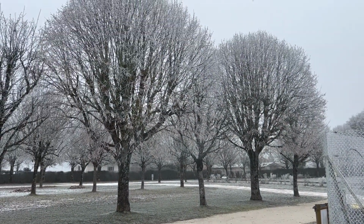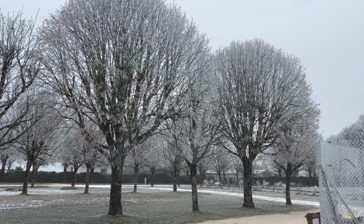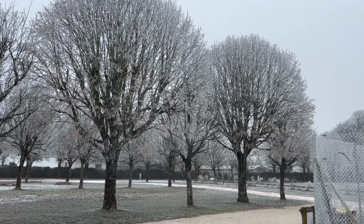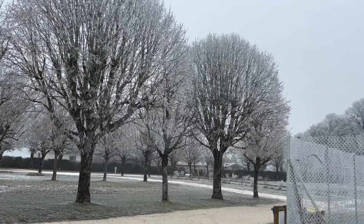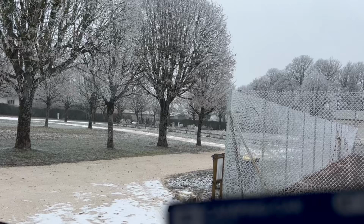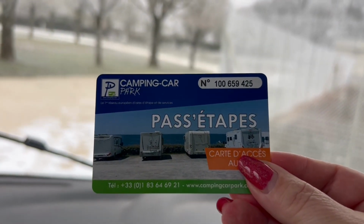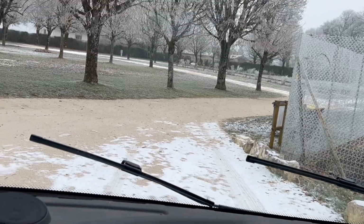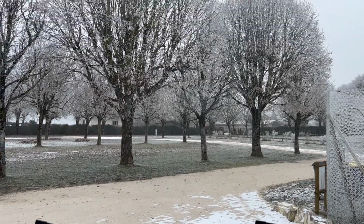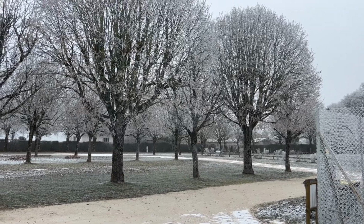Because we ran out of gas and we ran out of water. The little water we had we dumped because it was too cold. We've come to the camping car park past the taps. I'm not sure what it's called. Martin's filling up with water now. If you can hear a funny noise, it's just filling up the tank.